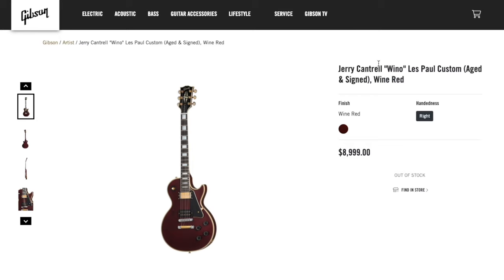In 2021, Jerry Cantrell from Alice in Chains became an official Gibson artist. The first guitar introduced was the Les Paul Custom Wino, made in the Murphy Lab, the custom shop, aged and signed. But you can imagine that for $9,000 and only 100 made, not a lot of people got the chance to own one of these.